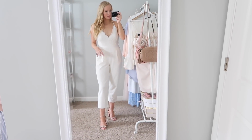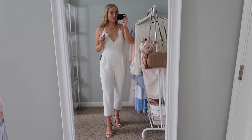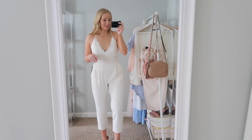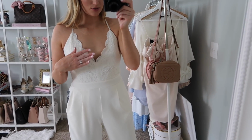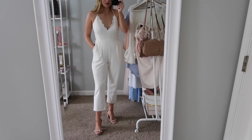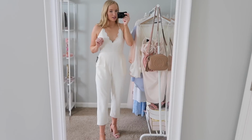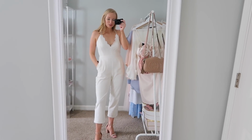This jumpsuit was not the easiest to get into because it does have a cross back, so I had to duck into it, and these straps are so thin that I was worried it was going to snap, but we made it work. This is another good option if you are a bride-to-be. The lace detail is really cute, especially if you're wanting to do something different for your rehearsal dinner and go for a jumpsuit instead, or for your bachelorette, it'd be perfect because you can dance and don't have to worry about whatever you're doing on the dance floor showing too much.